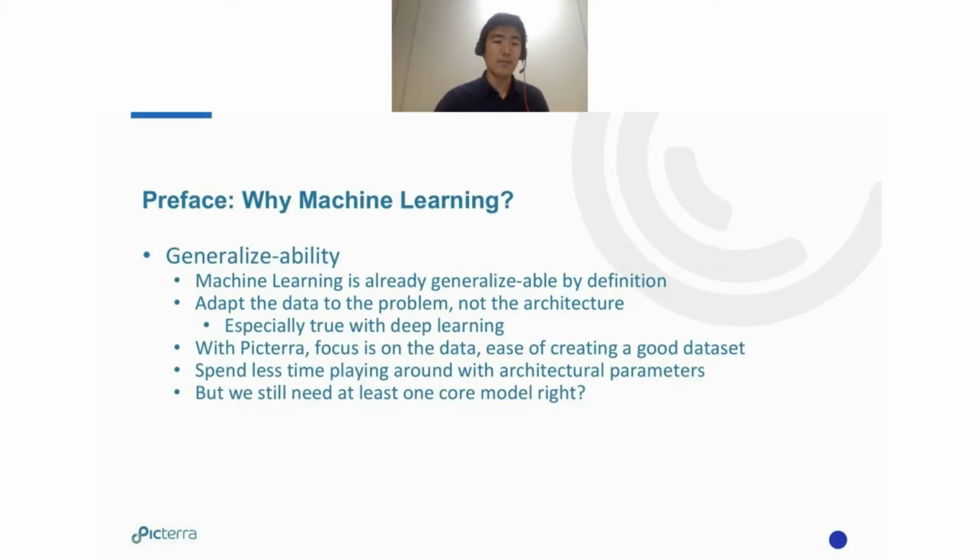Before all of that, I'd like to preface this talk with a bit of a why machine learning. And I want to bring up one word here, which is generalizability. The idea here is that machine learning, by definition, is generalizable, and that's really what makes it so powerful. The idea is that you adapt the data to the problem that you're trying to solve, and not necessarily all the time the architecture. Indeed, one architecture is capable of solving a lot of different types of problems depending on the data that you provided. And this is especially true and especially powerful with deep learning.